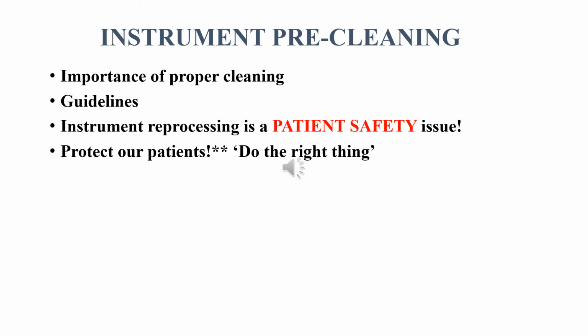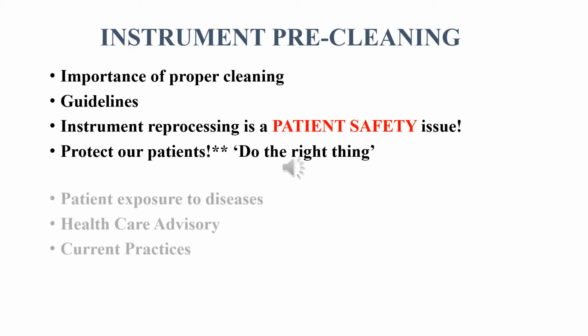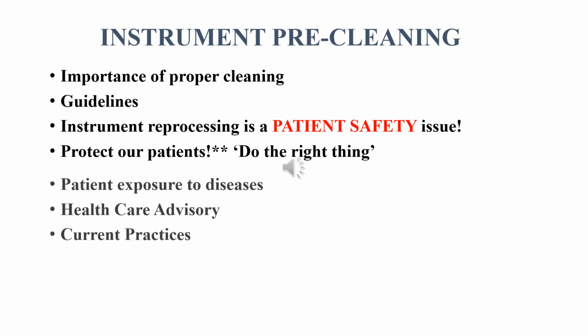Now, if you think about it, these instruments could be used on you, they could be used on me, they could be used on your family, your friends, and we know they're used on the community. So I know I don't want these instruments that have been improperly processed used on me, and I'm sure you don't want them used on you. So let's extend this type of attitude and thought process to anybody that has the potential to be exposed to surgical instruments. We need to do our due diligence by protecting the safety of our patients by doing the right thing.